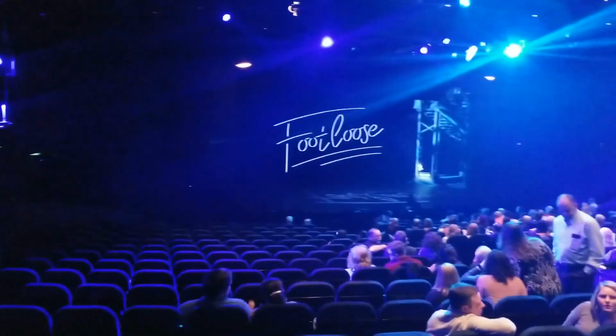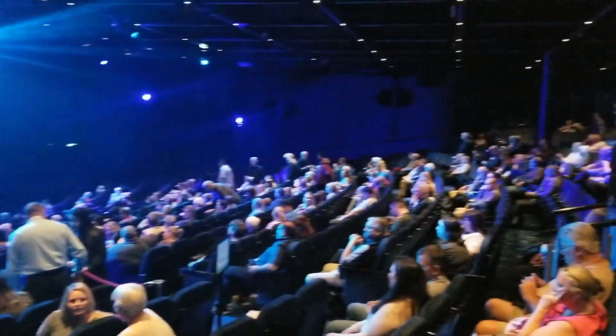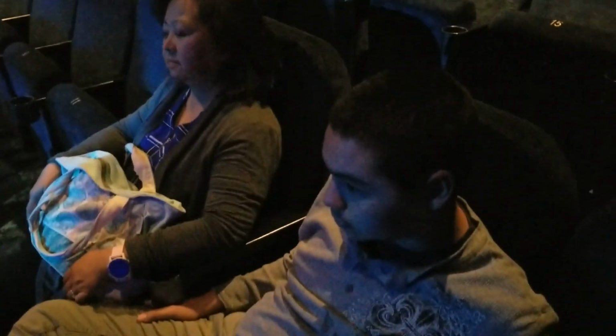Alright, so this is the Joy Theater from the inside. You can see Footloose is getting ready to be performed. That's the show. Kind of gives you how big it is. Here's Kenny. Hey, Kenny.